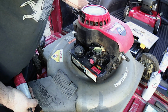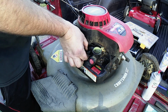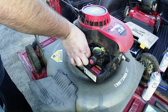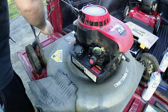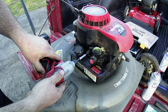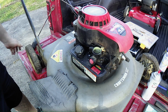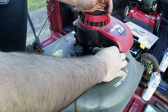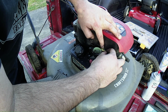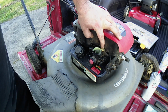Alright, now let's get the 13 on there. Put the 13 somewhere. I had it, and I misplaced it. No, I didn't. It's right there. Put that on there like so. Couple ugga-duggas. Alright, let me go get that air filter gasket. Put this back on there. There we go. Make sure that's not binding up. There we go. Like so.